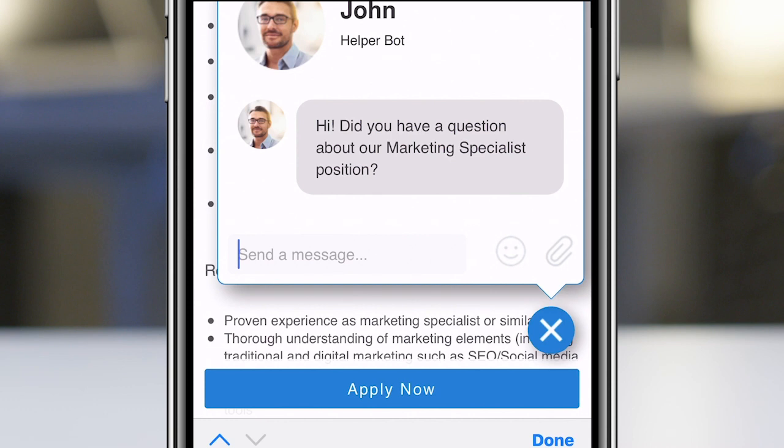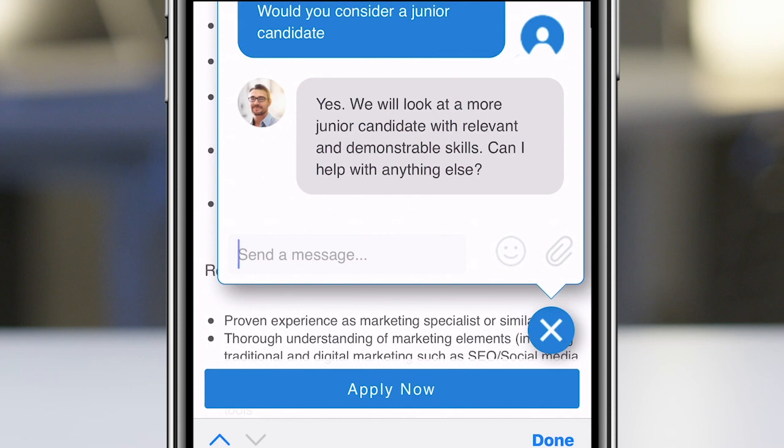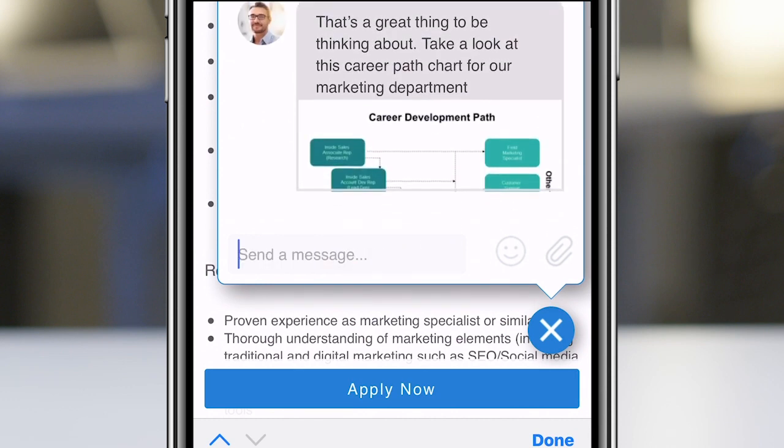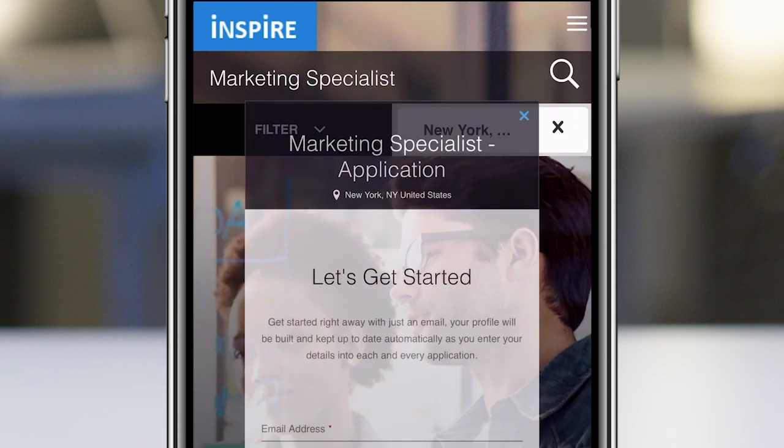So I'm going to say, would you consider a junior candidate? Because maybe I don't have a lot of experience and I want to make sure that this is going to be a great fit for me. So the chatbot says, hey, absolutely. Anything else? What are the career opportunities? And now I'm given a nice career path. That is really exciting information for me. I'm going to go ahead and apply now.